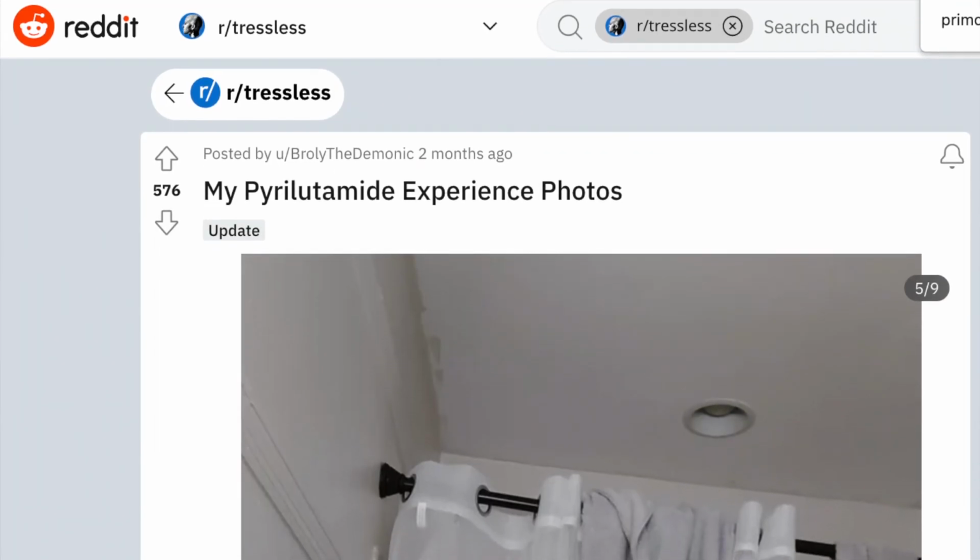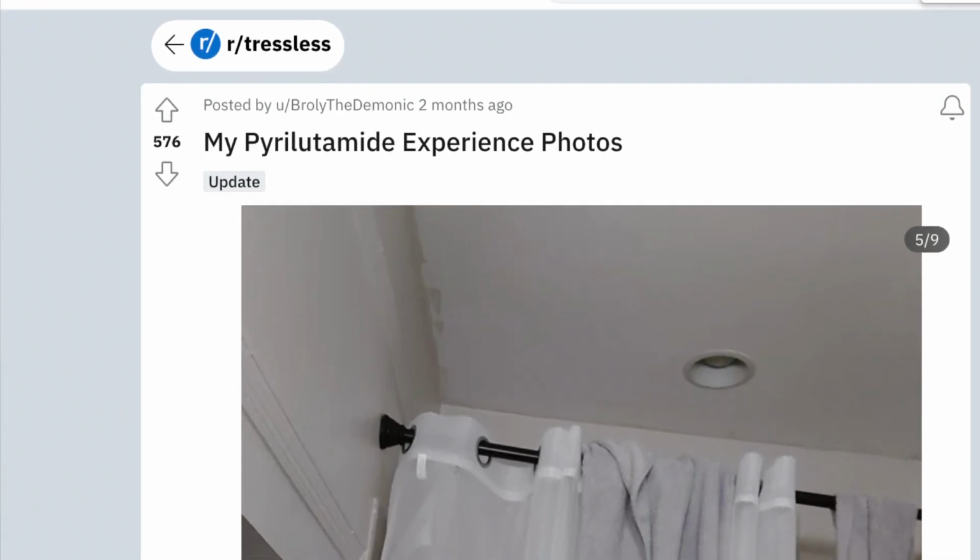In today's video, I wanted to share a pretty impressive before and after transformation regarding a guy on Trestless who had posted his results after being on topical Pyrilutamide. As most of you guys probably know, Pyrilutamide, aka KX-826, is one of Kintor Pharmaceuticals' hair loss treatments that is currently being researched, and it's undergoing phase 3 clinical trials in China and phase 2 clinical trials in the US.